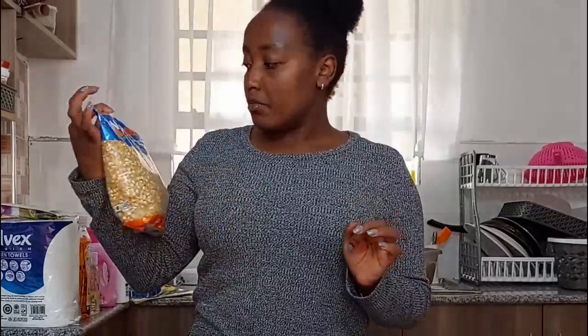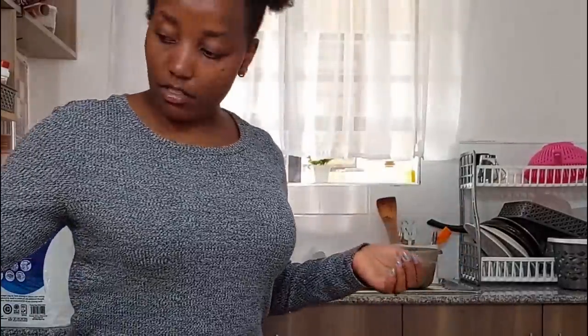Popcorn has gone up so much, but I understand that this is imported popcorn, so probably the import fees have gone up too, because at this rate everything is going up. We're also going to go up, yes, right, amen.